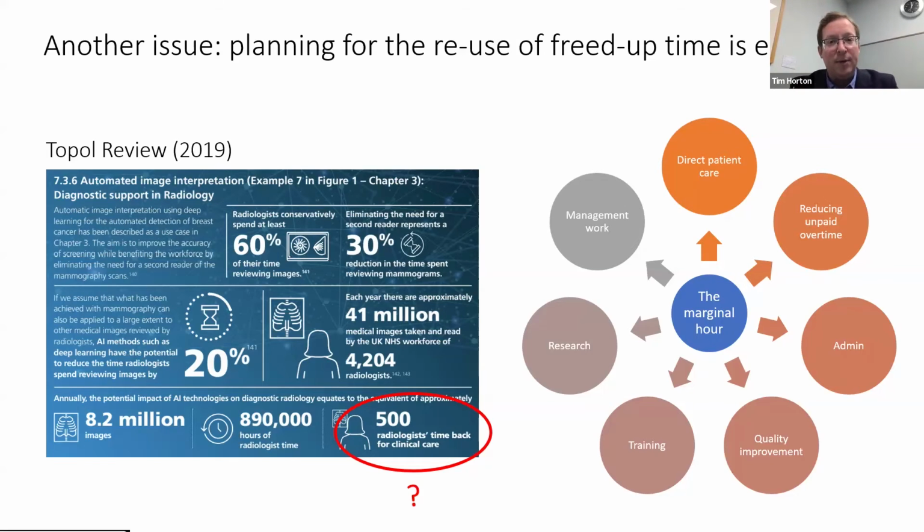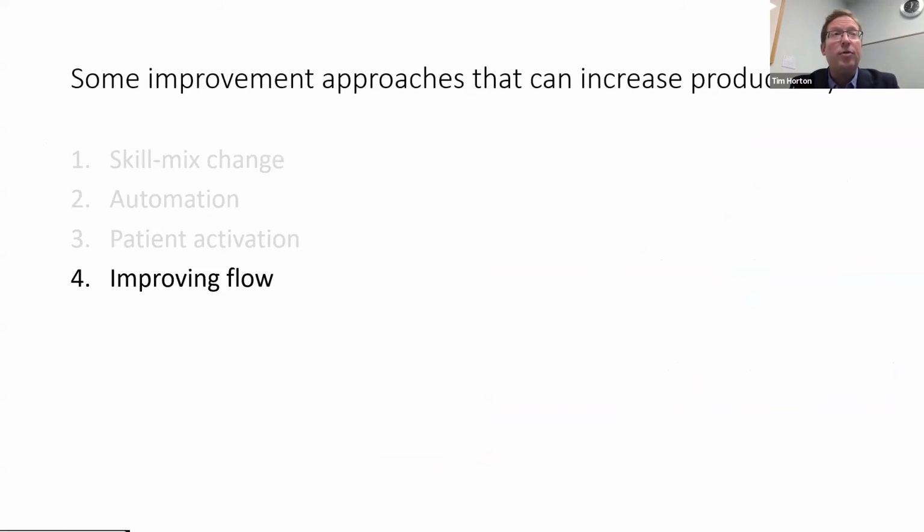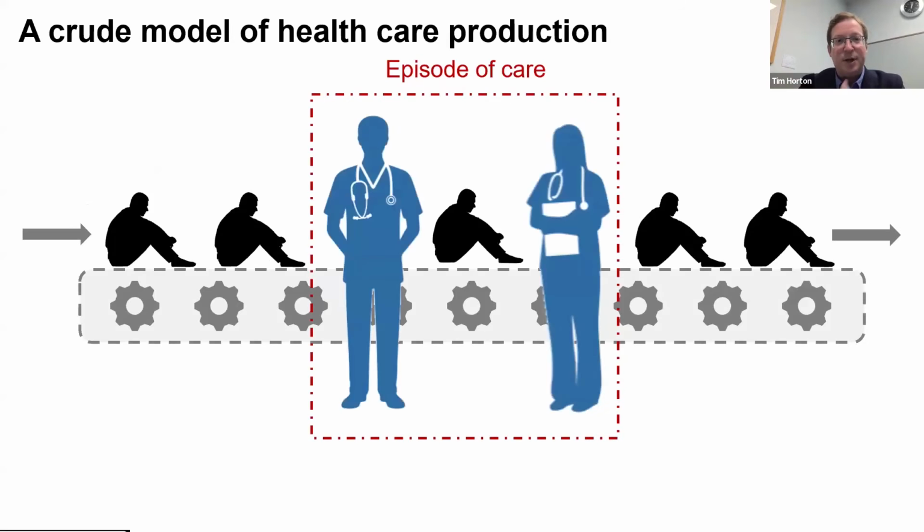I want to finish by going on to a fourth and final area. Now, the three areas we looked at so far, skill mix change, automation, and patient activation, were all about altering the inputs to a healthcare process. But you remember another approach that we could take was thinking about the efficiency with which those inputs are converted into outputs and improving the processes for doing so. And improving flow is one of those, particularly improving the flow of patients along pathways. So again, if we go back to our diagram, you can see I've tried to illustrate that with that sense of the conveyor belt speeding up.